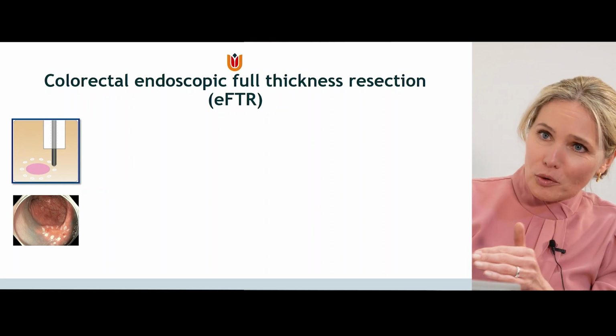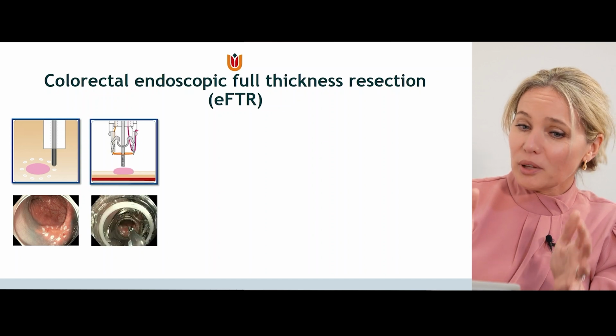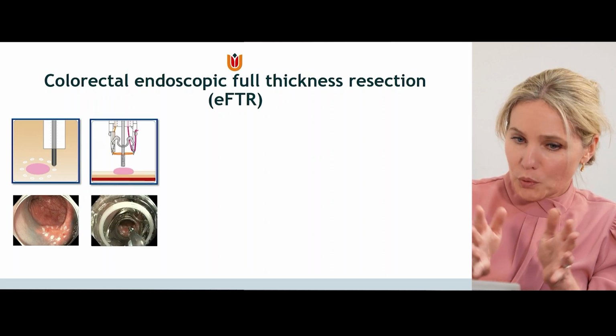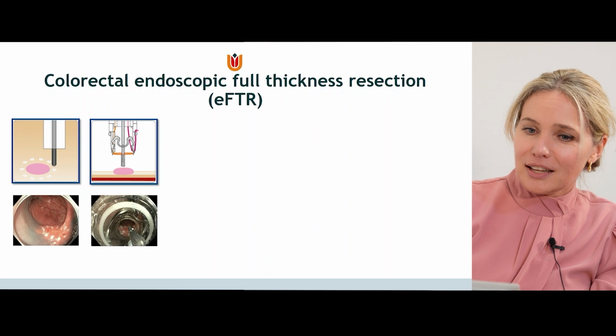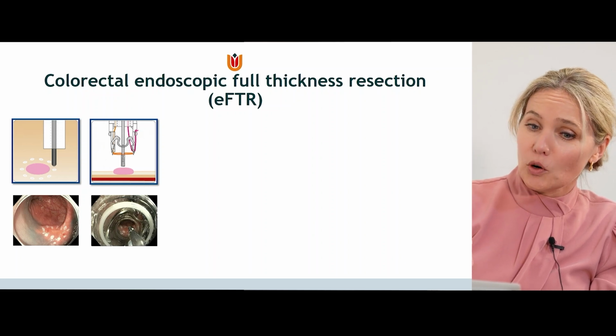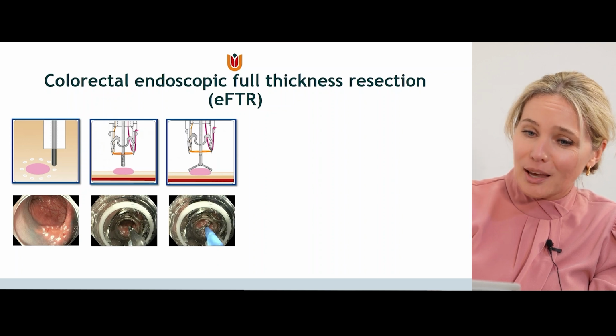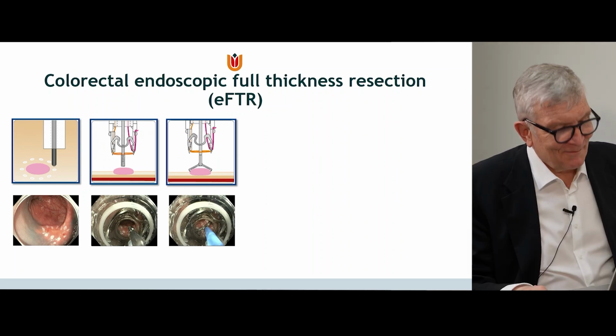So it's always several procedures. The first one you go in with is for the markings, then you build the FTRD system, you go to your target lesion, and then through the working channel the grasper is advanced, which can only be opened outside the cap because the grasper is quite big, and if you open it inside the cap you can dislodge the snare which is in the top of the cap.